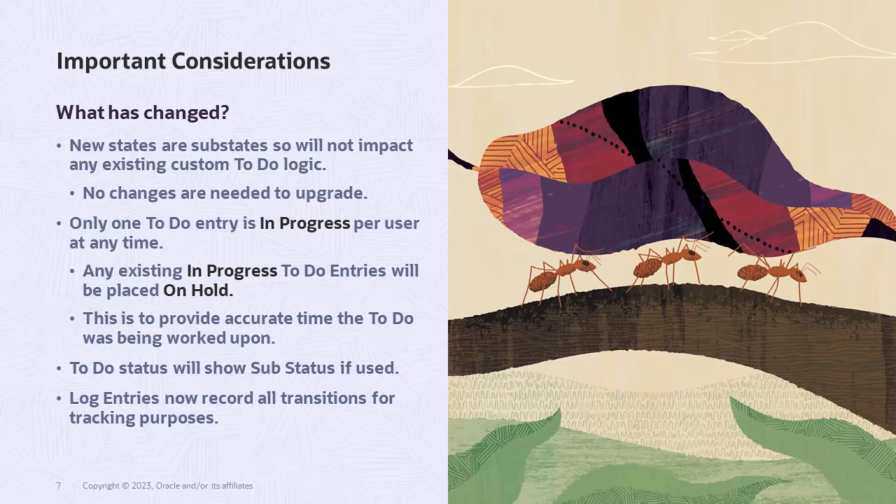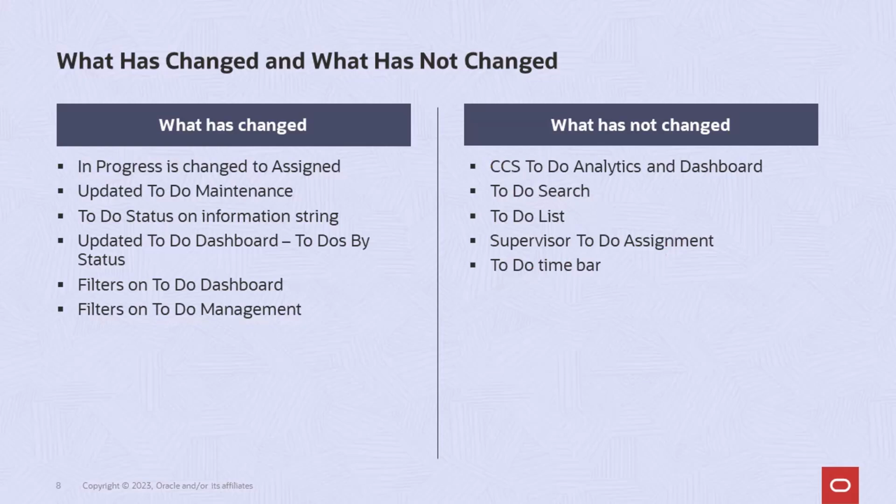This change doesn't impact mass actions as those are automatically handled. The to-do status service will report the state or substate as indicated on the record as appropriate. Finally, log events for the to-do entries will be used to track transitions for tracking purposes. Let's look at what has changed and not changed as a result of this enhancement. Let's look at what's changed.